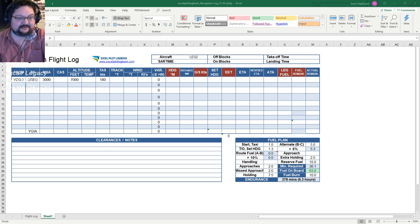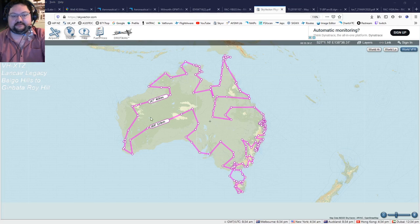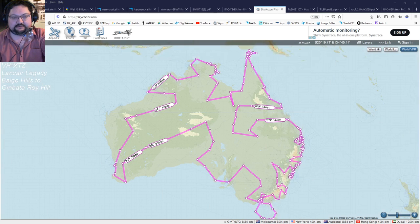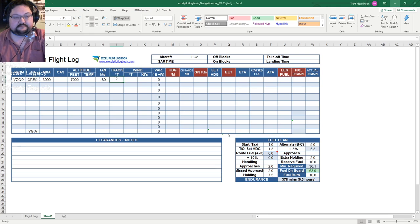And the track, we'll try to fly the entire track in the same direction. And we have that off our SkyVector plot from the entire route. Zooming into here, we have a track of 247. If we stay on that same track the whole time across, we'll be laughing.